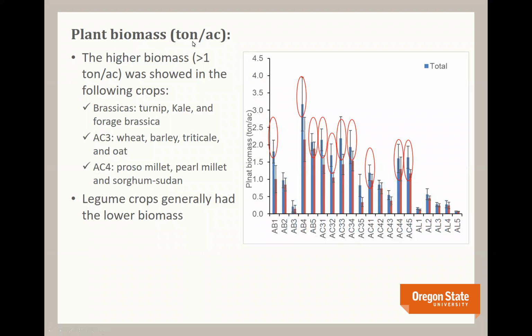This is plant biomass. The higher biomass, larger than 1 ton per acre, was seen for the brassica: turnip, kale, and forage brassica. For the cool season crops, like wheat, barley, triticale, and oat, also a good biomass. And for the warm season, proso millet, pearl millet, and sorghum Sudan have good biomass, and the legume crops in general have a low biomass.